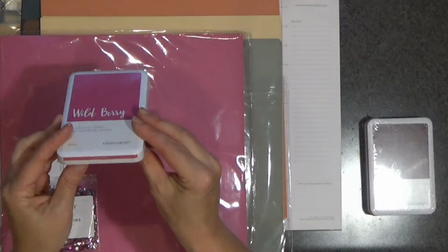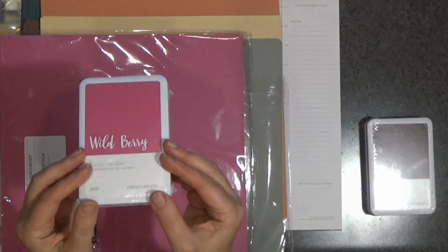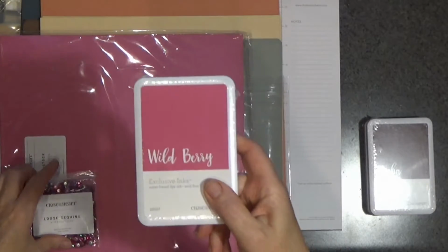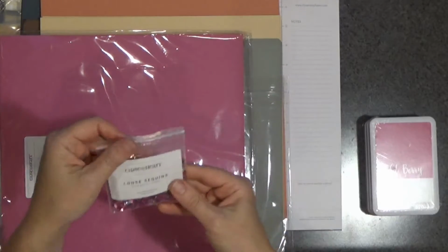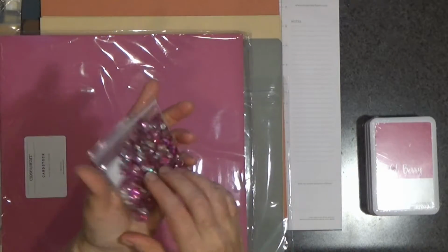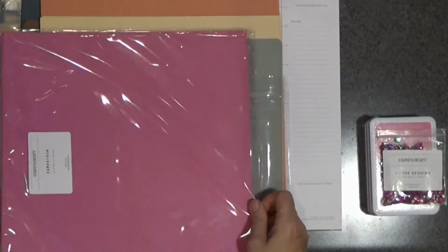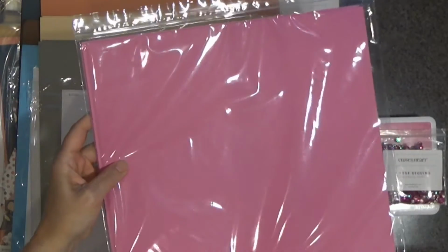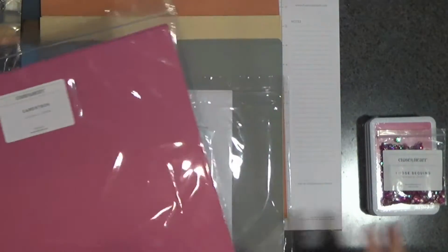Then I also got Wild Berry, which is our brand new color of the year. Ooh, so pretty. So I got the Wild Berry stamp pad, Wild Berry loose sequins. Aren't those pretty? And then I did buy a whole pack of Wild Berry cardstock, and it is two-toned. You can see one side is darker than the other.